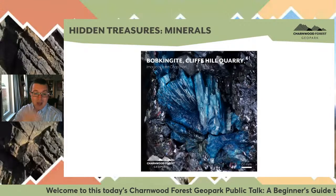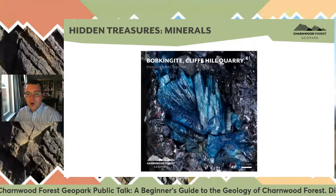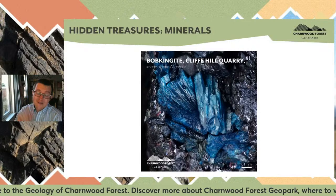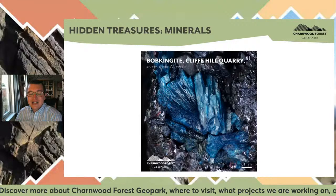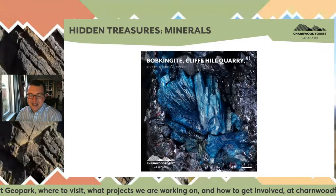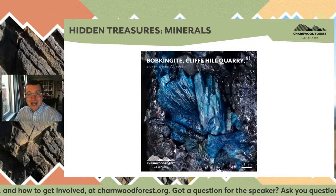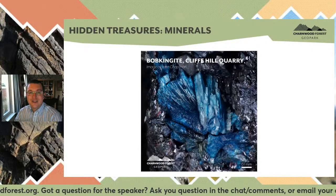And here we have bobkingite. You can see the scale bar in the bottom right hand side there is 0.1 millimeters. It is an absolutely tiny specimen. It was first described from Cliff Hill Quarry in Charnwood Forest, and it's since also been described from Spain and also from Greece. So a really important part of our geological heritage here in Charnwood Forest. And I should say it was named after Bob King, who was a geologist at the University of Leicester.